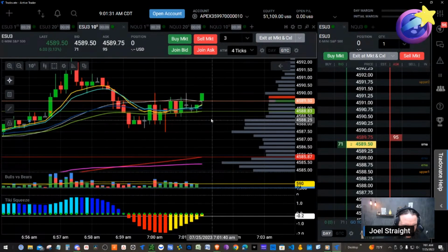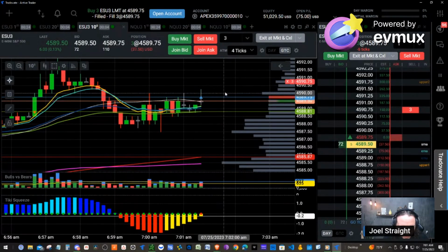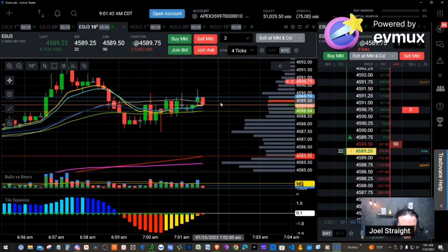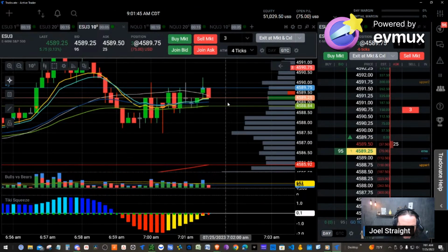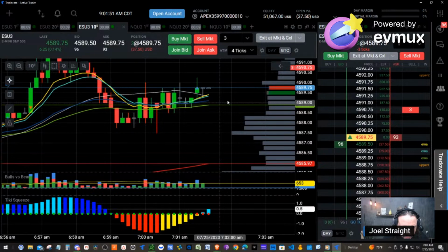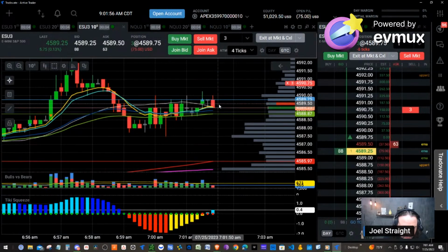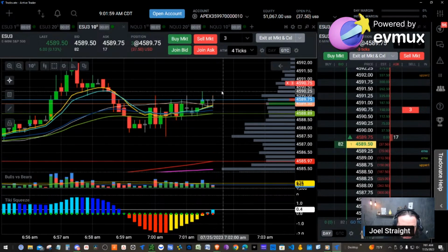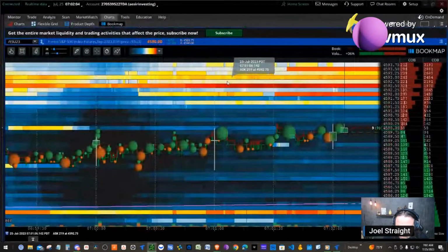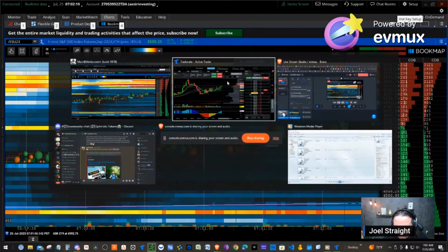All right, looks like we're starting to get a nice little rip in here. Entered at 89.75, a little higher than I wanted to. I'm going to try to get out at 90.75, and I'm in 3 contracts. Looking for 4 ticks on this. Got a little cyan switch on the 10-second chart here, a little crossover right there. We're going to need to push above 90 and stay above 90. I think 90.75 is in the cards. I think we can get up to 91.50.